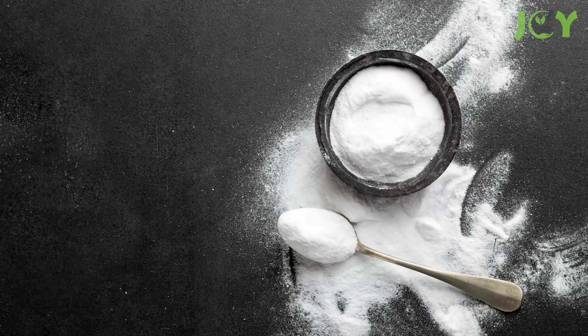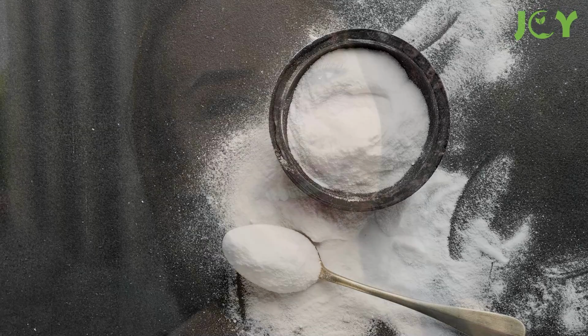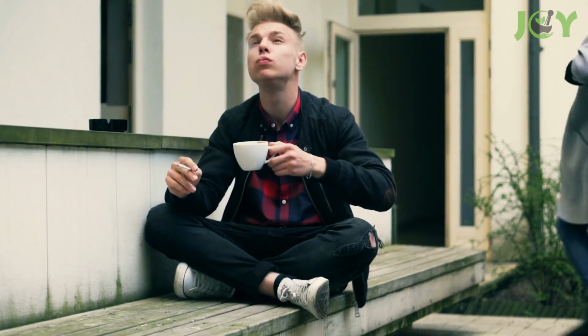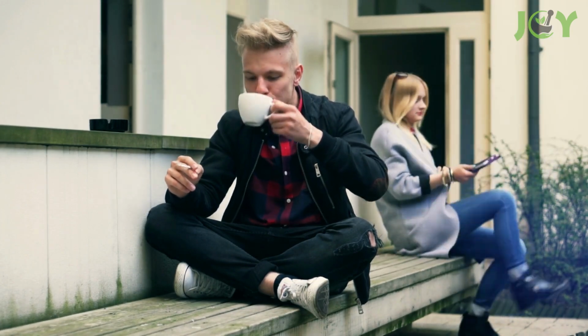Number 2. Brighten your smile. Baking soda is an excellent, natural way to remove surface stains from your teeth, helping to restore their natural whiteness. Its mild abrasive properties gently polish away stains caused by coffee, tea, or smoking without damaging the enamel.